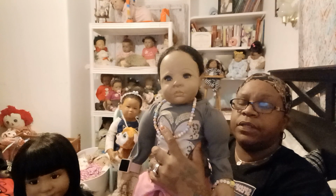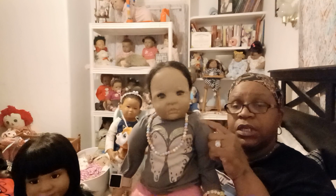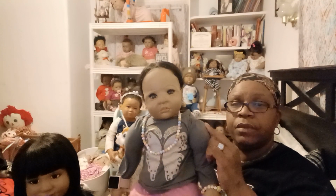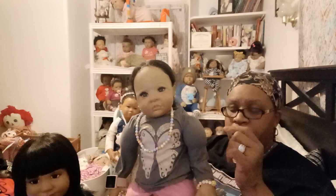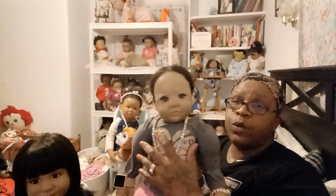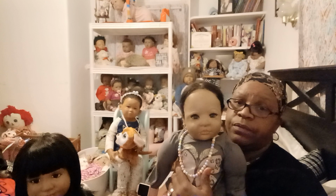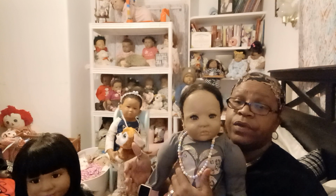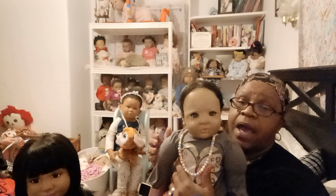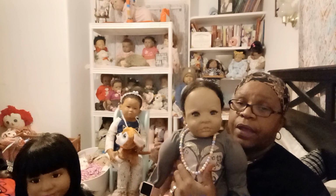I reborned her myself. I rooted her hair. Then she is another first baby that I painted. She's a rowing kit, and she more than likely is supposed to be a boy. But once I put the paint on her, all I saw was girl. Once I threw them lashes on, just the paint by itself, the eyes, I was like, oh my God, I know it's the rowing kit, but I see a girl all over, right?